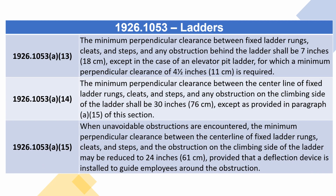1926.1053(a)(13): The minimum perpendicular clearance between fixed ladder rungs, cleats, and steps, and any obstruction behind the ladder shall be 7 inches (18 centimeters), except in the case of an elevator pit ladder, for which a minimum perpendicular clearance of 4.5 inches (11 centimeters) is required. 1926.1053(a)(14): The minimum perpendicular clearance between the center line of fixed ladder rungs, cleats, and steps, and any obstruction on the climbing side of the ladder shall be 30 inches (76 centimeters), except as provided in paragraph (a)(15) of this section.